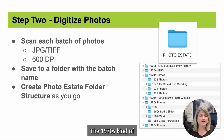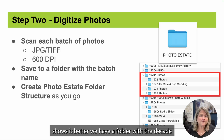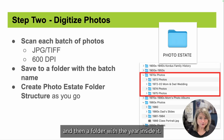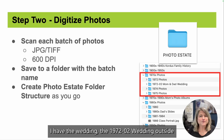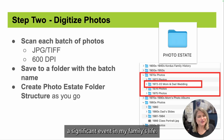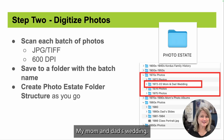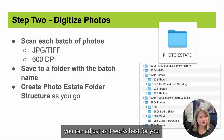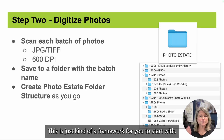The 70s kind of shows it better. We have a folder with the decade, and then a folder with the year inside it. I have the wedding, the 1972-02 wedding, outside because it was such a significant event in my family's life, my mom and dad's wedding. So your folder structure, you can adjust as it works best for you. This is just kind of a framework for you to start with.